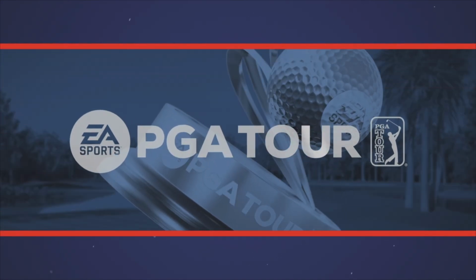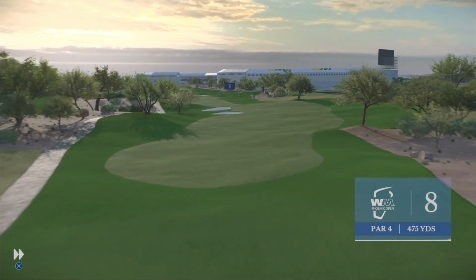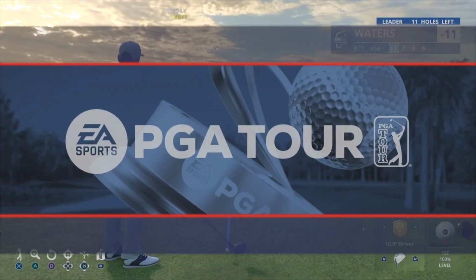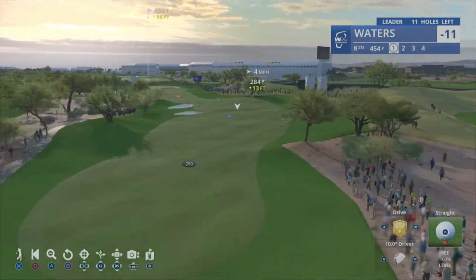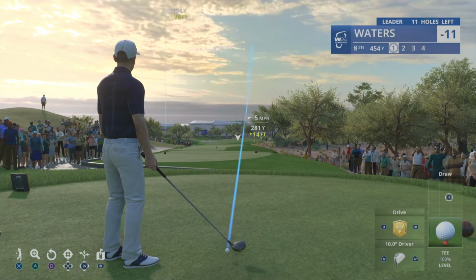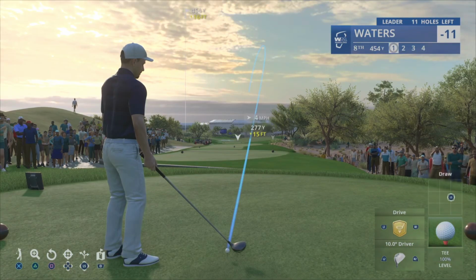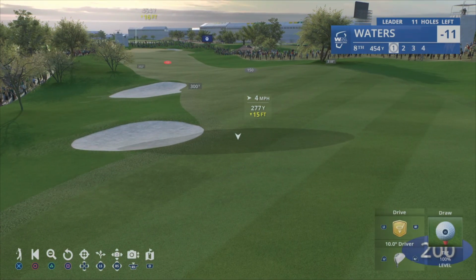Frank, the par 4 8th. This is a good hole. It is a dogleg to the left, forces the player to go out the right, and this will play every inch of its yardage, which is over 470 yards. Green's still pretty much the same with that false front. Unless there's a flag position in the front, you're really going to have to fly it at least 20 yards or so into that green. Otherwise, that ball is going to run towards the front.